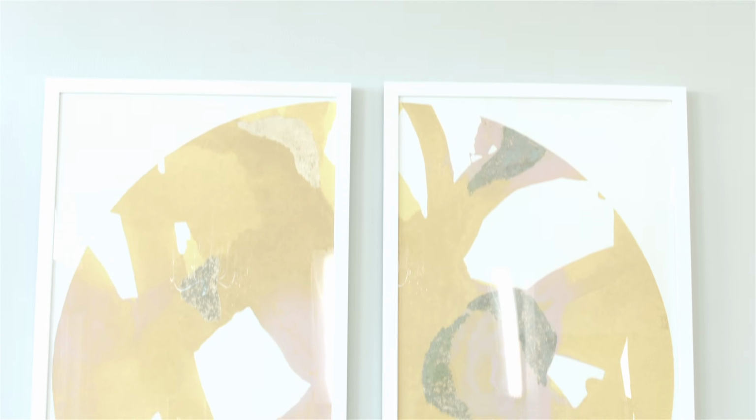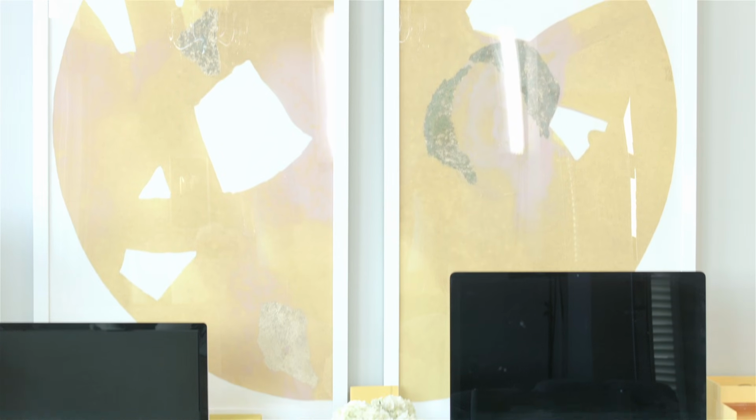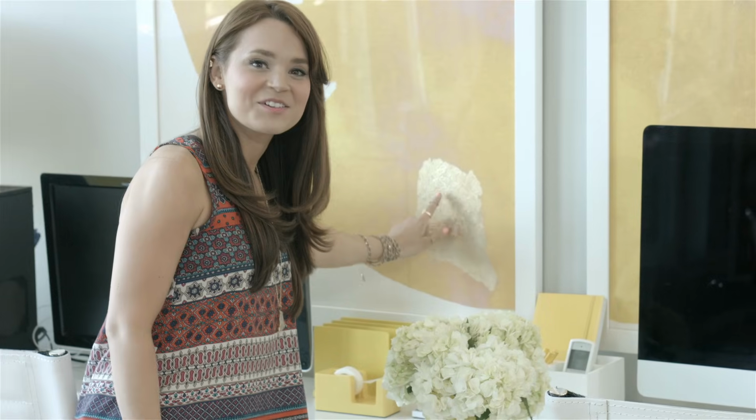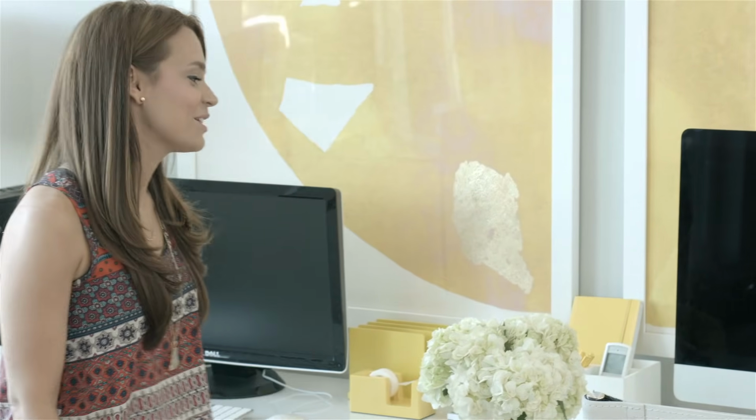I didn't own any art when I moved into my home. I didn't own one piece of art. And I told Christiane it was really important to have some art in this house, and I'm so excited because it's so big and it's yellow. It kind of reminds me of the California sunshine, and it also has some metal in there. It's got some gold leafing, so I thought that was pretty cool.